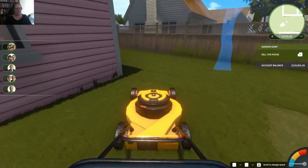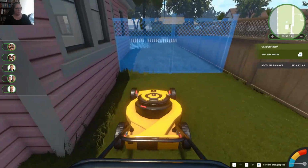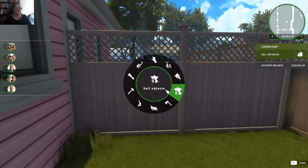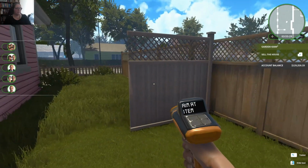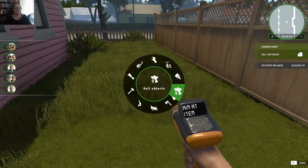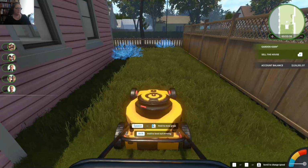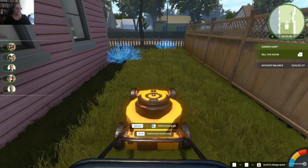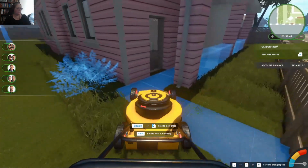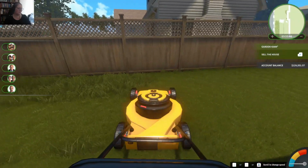Okay, let's head this way. I'm going to have to sell this fence. And I was going to sell those bushes anyway. See, now I can have paths come through and it will look pretty. I do have to sell those bushes. But in the meantime, I can mow through them. That is pretty awesome.